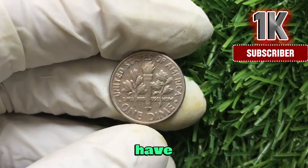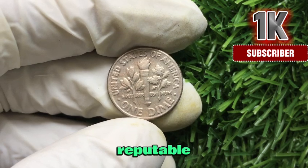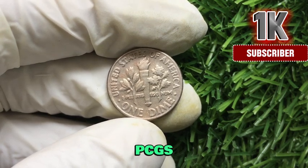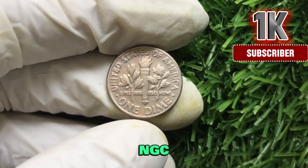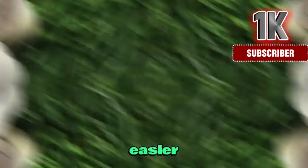If you suspect you have a rare version of the 1983 dime, get it graded by a reputable coin grading service like PCGS or NGC. A certified grade can significantly boost the value of your coin and make it easier to sell at auction.